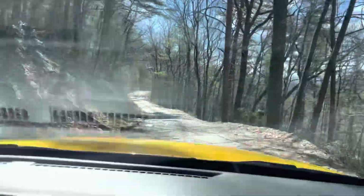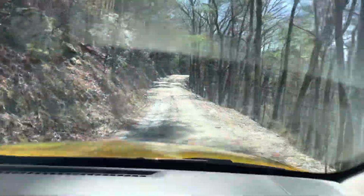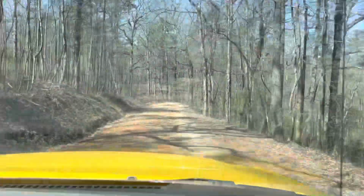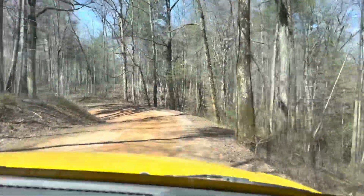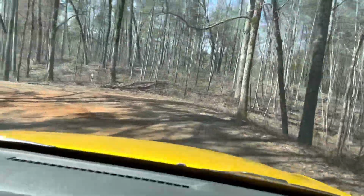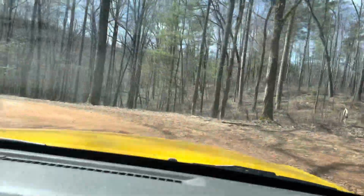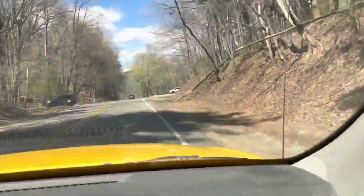Well, we made it to the parking area at Springer Mountain. Richard with Richard Shuttles picked us up, super nice guy, and we headed off down the hill. It's about a 45 or 50 minute drive getting down the hill and down to Amicalola Falls State Park.